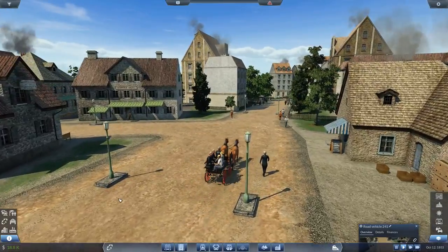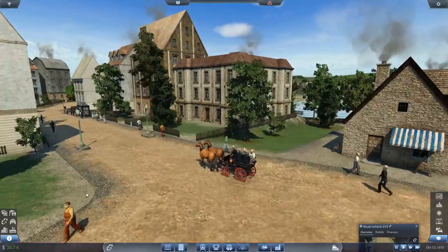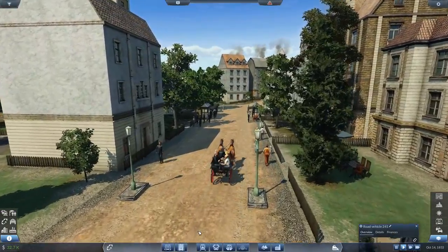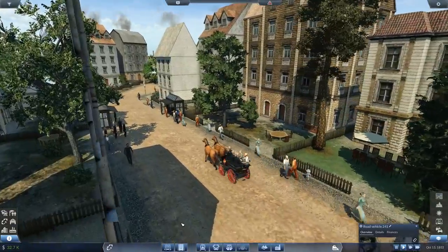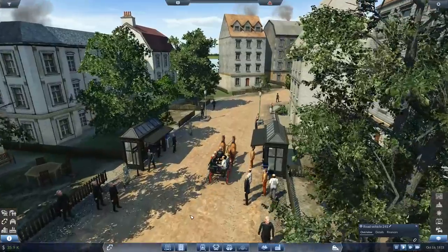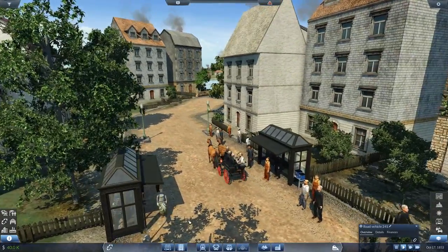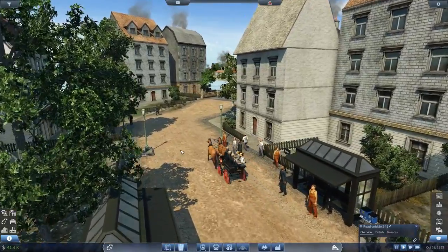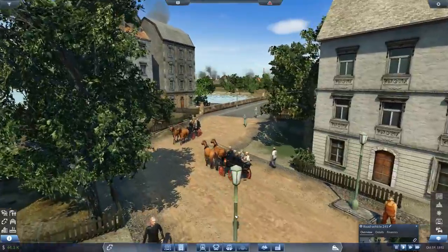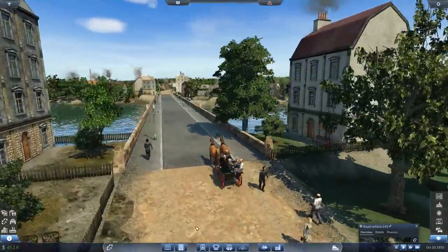And I'm forever spotting new details. All the different signs that are on the buildings and all the little props that are around the place. It is awesome. It is absolutely awesome. And when we get out into the countryside, oh my lord. Some of the views in the countryside are just seriously breathtaking.